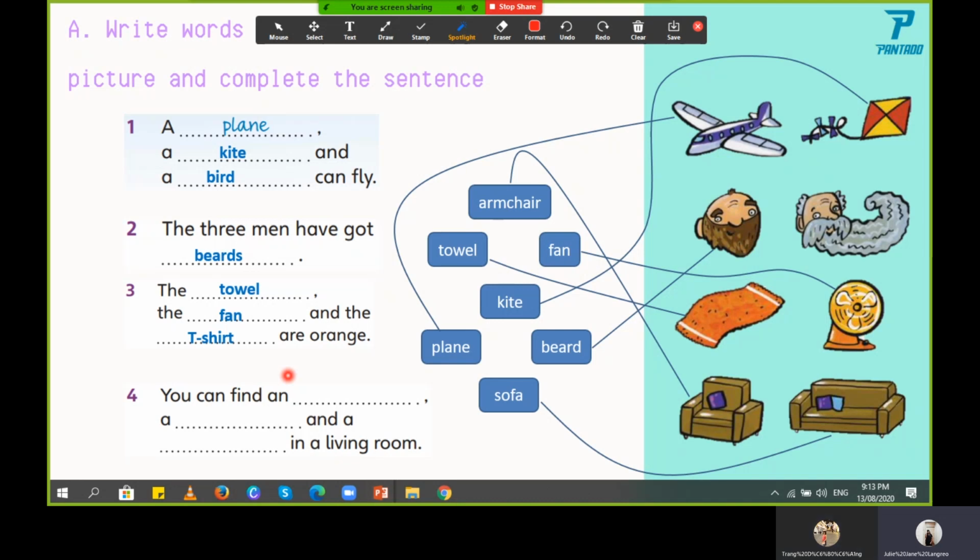You can find an armchair, a sofa, and a TV in a living room. Very good. You can find an armchair, a sofa, and a TV in a living room. Very good. All right.